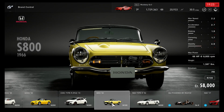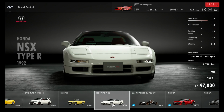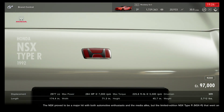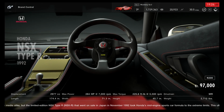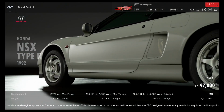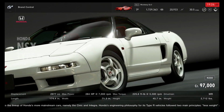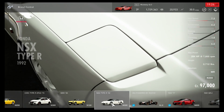Then there's the S800. It's got 68 horsepower. The NSX, which is another car that is very famous, coming from Japan. And this car's got 284 horsepower. We used to look up to this car when I was a kid, thinking that was the coolest thing ever, but now really looking at it, 280 horsepower. Back then was a good amount of power, but these days, when you can get a standard 4-cylinder Mustang that's got more power than that, it's a lot different times we live in these days.